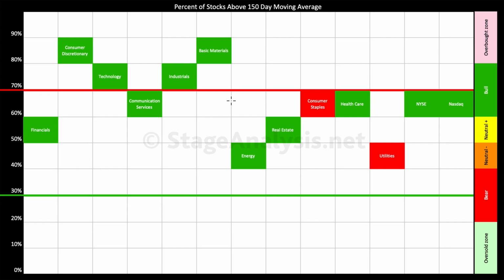You'll tend to have little peaks above it and then come back down into the 70s when it's in a strong bull phase. So generally when there's a stage 2 phase and a bull market, the majority of sectors will live in the 60 to 80% range.